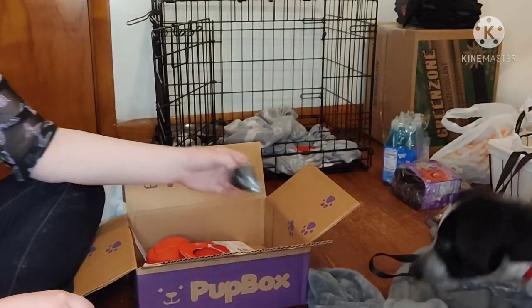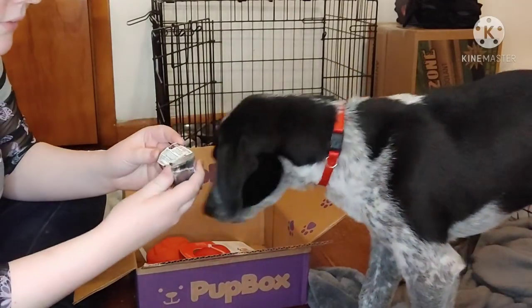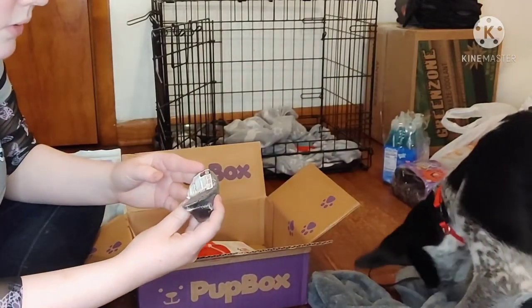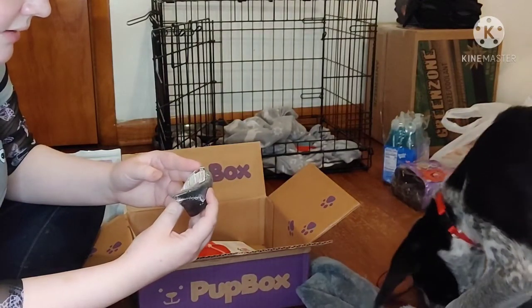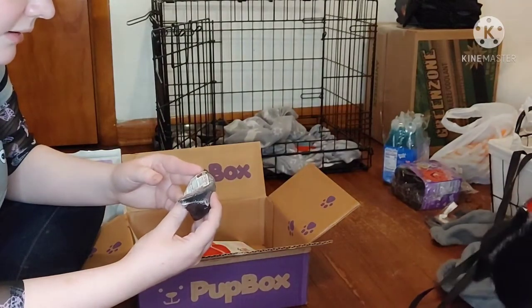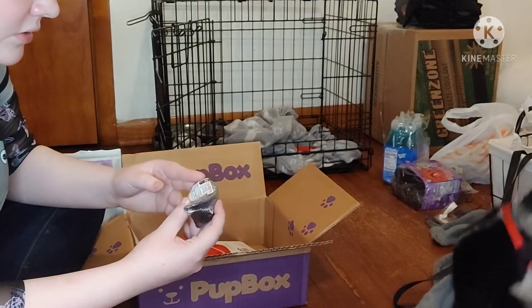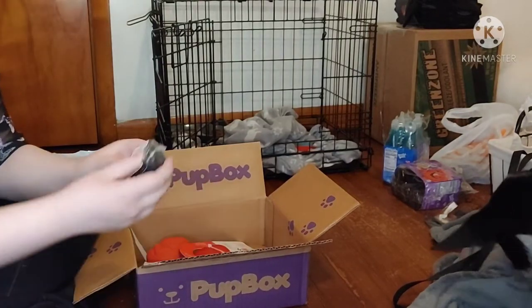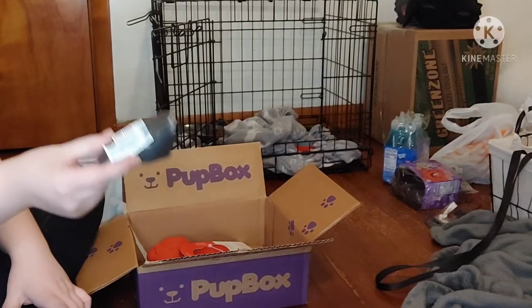Let's see, what is this? I've never seen one of these before. Let's see, it is a cow hoof. Feed as a snack or reward. This product is intended for intermittent or supplemental feeding only. This is a pet chew, not intended for human consumption. I've never given any of my dogs anything like this. I'm not going to give this to him right now, but I'll give you guys a clip later.